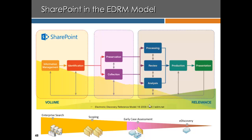So the more information that you provide in terms of your scoping and culling of information, the more culling you perform and the more you refine your content, the more cost-effective your overall eDiscovery model is. So the emphasis that I'm presenting or proposing here is that by utilizing SharePoint, you can really reduce the amount of content that ultimately gets handed off during the last stages of this.